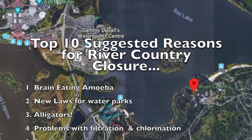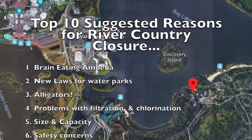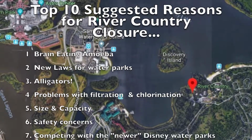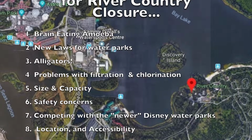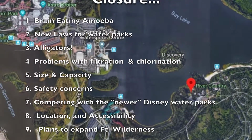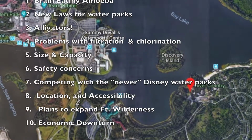There may have been problems with filtration and or chlorination. Modern water parks are all chlorinated water. Certainly the size and capacity had something to do with it. It was a little bit small by water park standards. There were general safety concerns about the park itself and some of the things that guests were able to do that maybe they wouldn't have done in a more modern water park. There was a lot of competition with the newer water parks that Disney was creating, Typhoon Lagoon and Blizzard Beach.